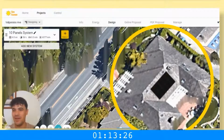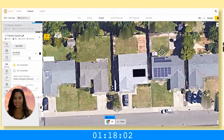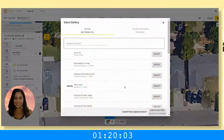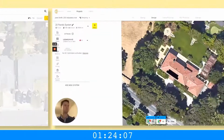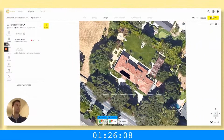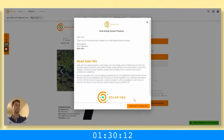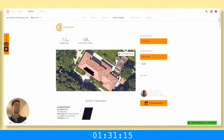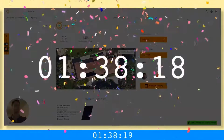Now that Isidro has finished stringing his system, the next step will be to add a battery, which Eli Omni is doing right now. So she'll go ahead and select a battery from the system to add it to her project. Meanwhile, Chris here has finished adding all of his hardware and his pricing and payment options. He is now setting his final views, and it looks like he's saving his project, and he's actually moving on to the proposal. So it looks like Chris has finished his first design and has now got his proposal completed in 1 minute and 38 seconds.